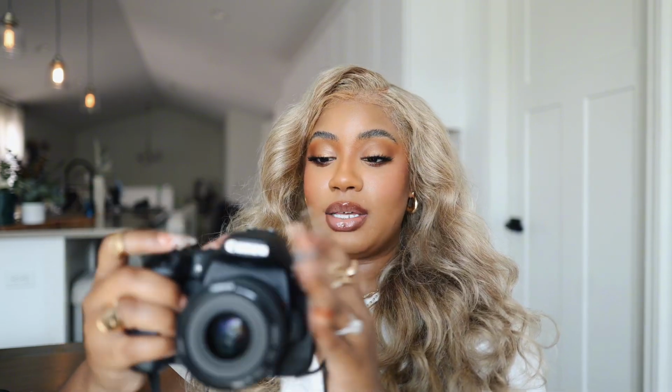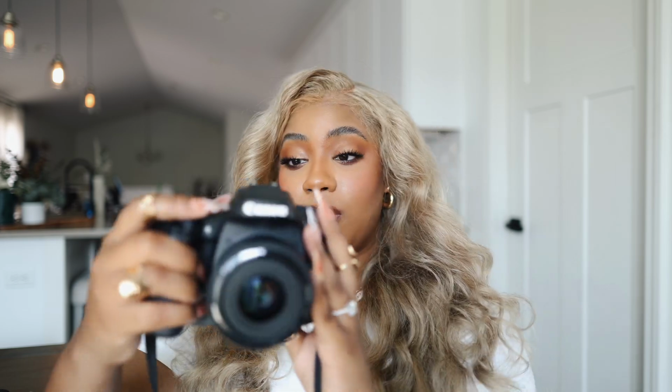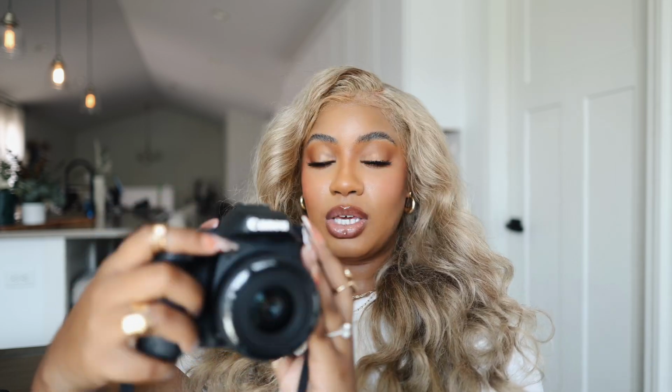I have no interest in shooting video direct to camera, like how I'm talking to you guys right now. However, I would shoot B-roll, some supporting footage where I don't have to talk to you guys. So yeah, that's why this lens is on this body, because I was taking pictures with it. I really like the pictures. They turned out really cute, gives you a nice depth of field, especially for the price.